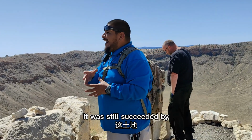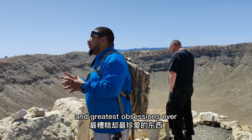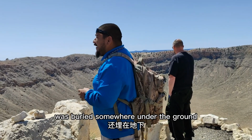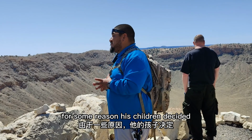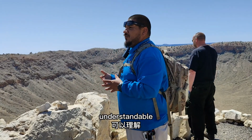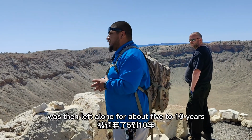He was succeeded by 8 adult children, who said this crater was their father's worst and greatest obsession ever. Because till the day he passed, he still believed that meteorite was buried somewhere under the ground. But for some reason, his children decided they didn't want to move to the middle of the desert. They wanted to stay home. It's understandable. But with that decision being made, this crater was then left alone for about 5 to 10 years.